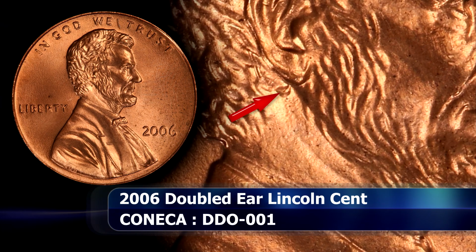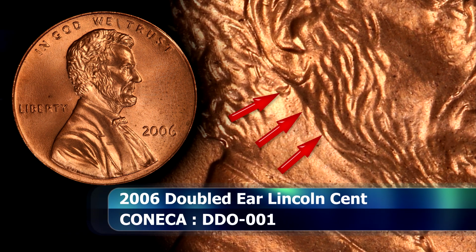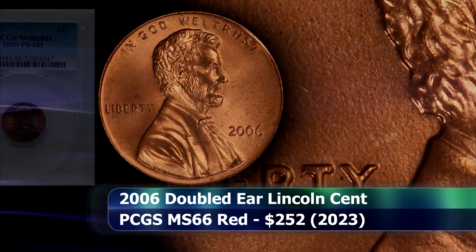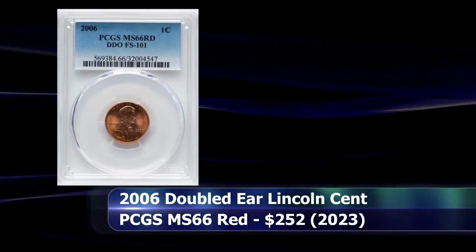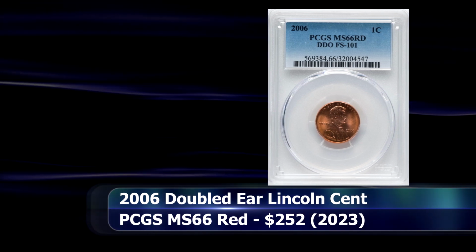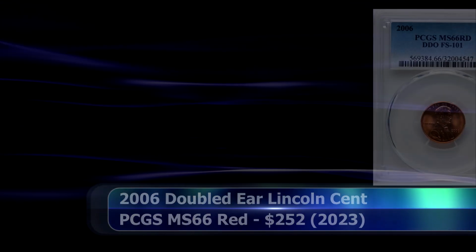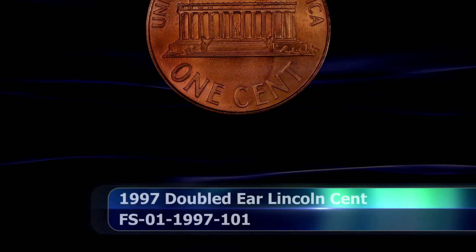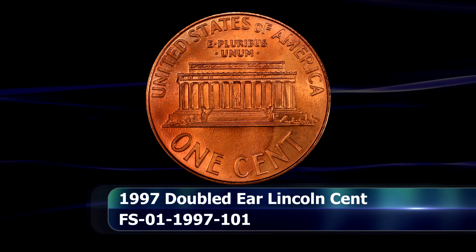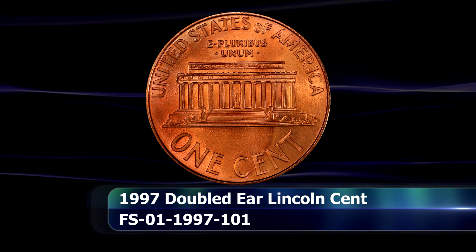Some of the lower curls of the beard are also doubled in the same orientation, but the doubled earlobe is clearly the more impressive feature for this variety. In 2023, a coin graded as MS66 Red was sold at auction for $252.